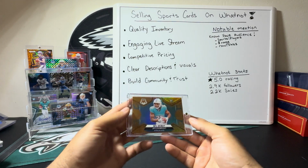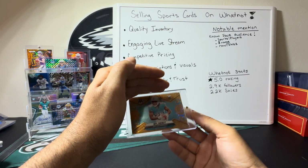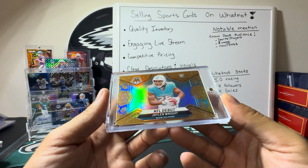If I have no lighting or if I'm in a bad spot, then the card just looks like this, oh yeah, it's a Caleb or it's a Jalen Wright honeycomb, it doesn't look as good as when I'm in here showing you the card with good lighting and it pops and someone's like, oh shoot, that card's really nice, right?